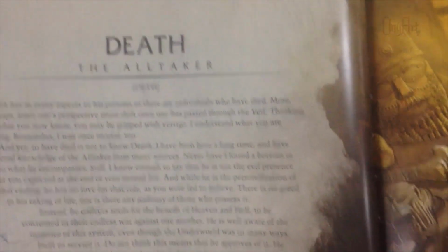Animalia, climates. That's basically animals, flora, climates, astronomy. Like I said, this book covers the whole culture of the underworld. Sorry about that. Here you have the main man himself, Death. Okay, that's enough. Let's just find a good... this is something that I want to show you.